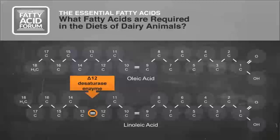So linoleic acid at the bottom contains the word oleic acid because it is derived from oleic acid. And oleic acid also has 18 carbons, but it only has 1 double bond here between the 9th and the 10th carbons. There's an important enzyme called delta-12 desaturase enzyme, which can insert this second double bond between the 12th and 13th carbon. When it does that to oleic acid, linoleic acid is formed. And this enzyme is found in plants, but not in animals or in bacteria, and this is critical.